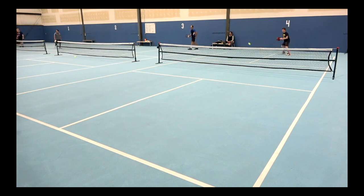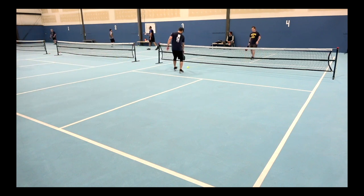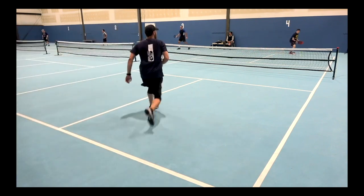Again, a good deep serve from Jerry. Ball goes to his forehand. You are forced to stay back and he gets to control the point. So that's a common pattern he's going to. Your job here is to sort of solve that puzzle and figure out how to combat it.